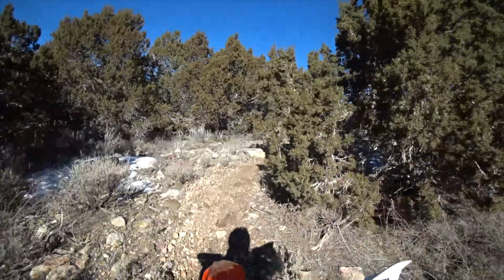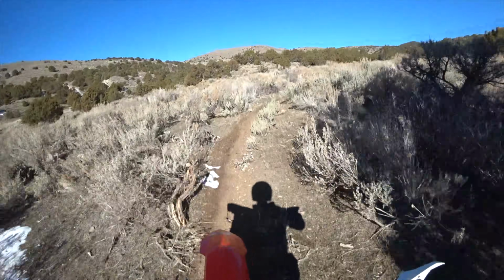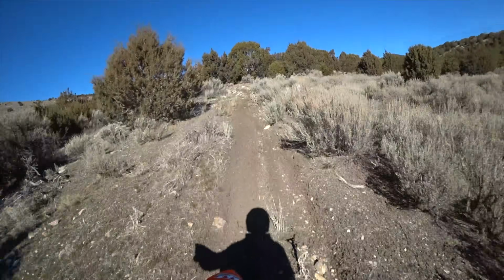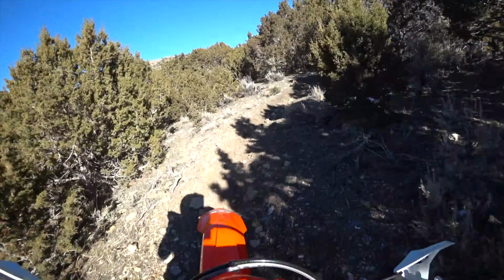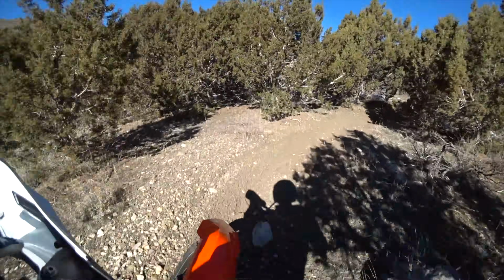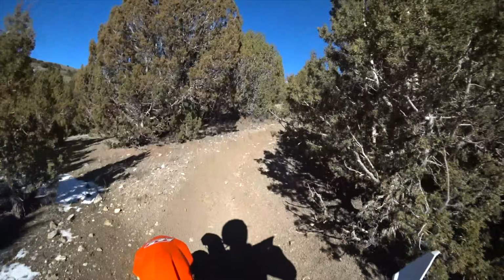Man, it's amazing. These forks just soak things up, especially since I run tubeless. I'm not running quite so much pressure. These forks just really soak up the rocks and the chop. Really nice. As good as any fork that I've used in this stuff, and better than most.